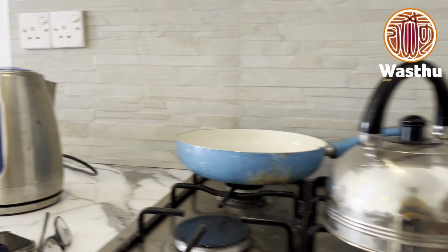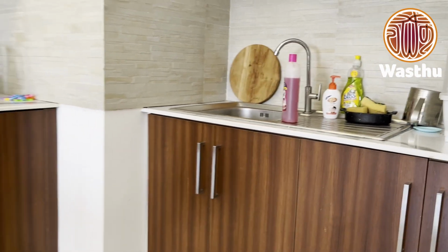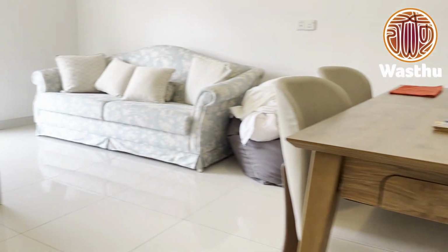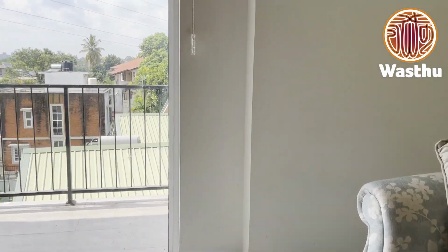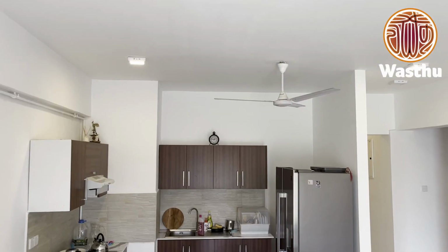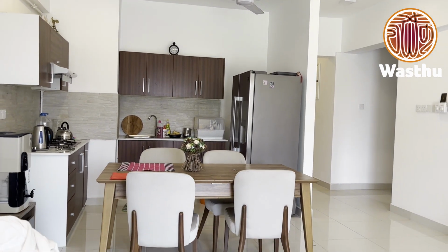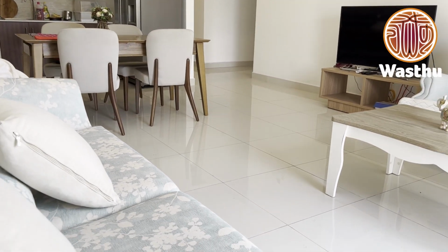The kitchen is thoughtfully designed as an open pantry concept. And the best part? When you buy this property, you'll get everything you see inside, from the TV, refrigerator, sofa, tables, chairs, and more.